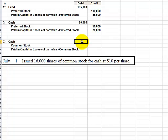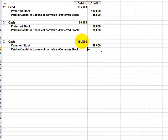On July 1st, issued 16,000 shares of common stock for cash at $10 a share. So the asset cash is increased by a debit of $160,000. Common stock is increased by a credit of 16,000 shares times the par value of $3, or $48,000, and paid-in capital in excess of par common stock is increased by a credit of $112,000.